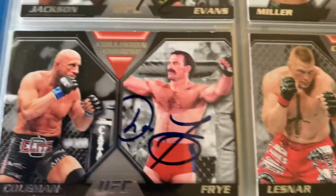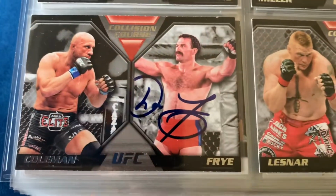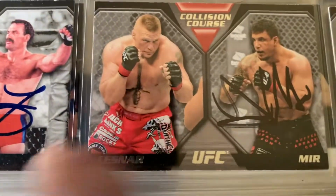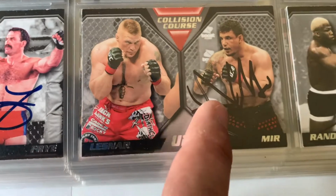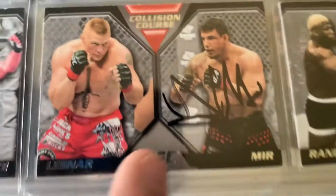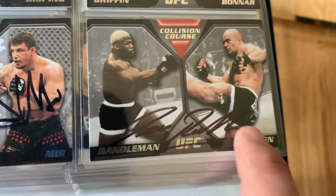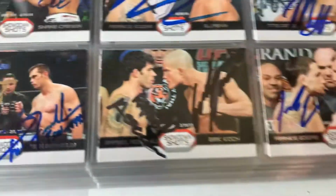Rashad. Probably get this one dueled at some point too. So this is Don Frye versus Hammer, Mark Coleman. We'll never get Brock to sign this one, but Frank Mir on there, and then rest in peace Kevin Randleman, and I had Bas Rutten sign that one.